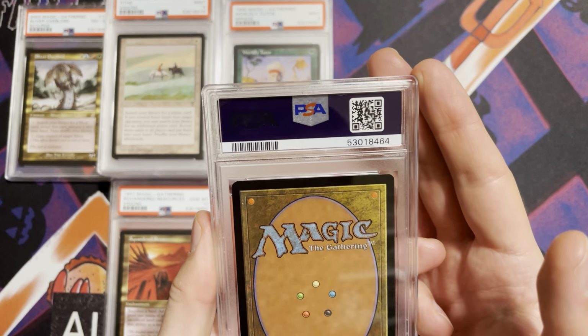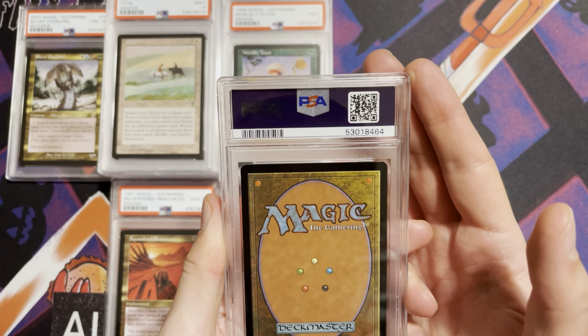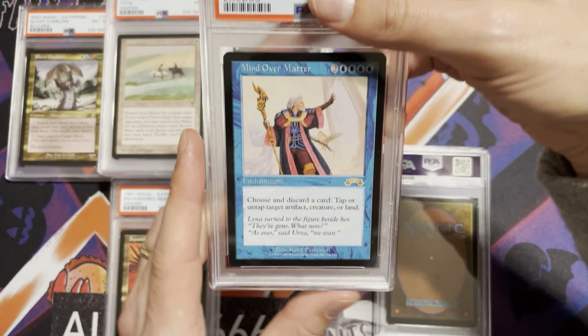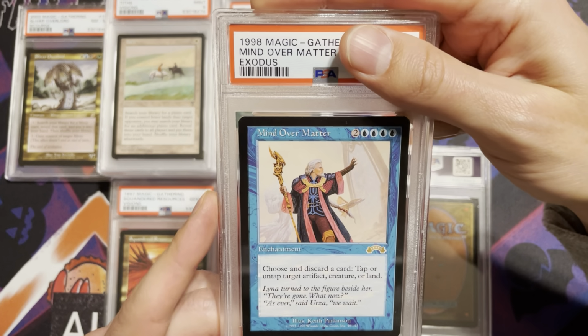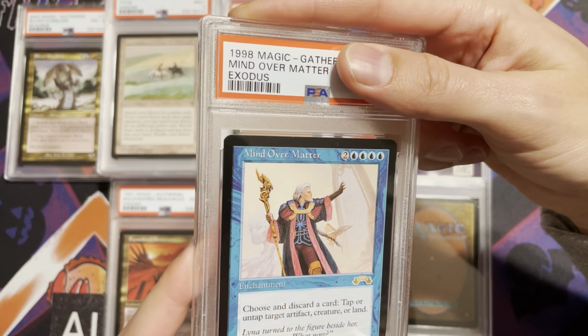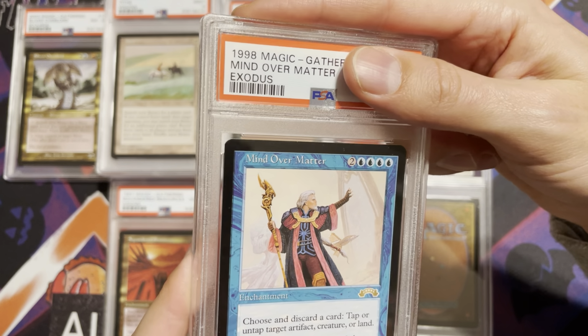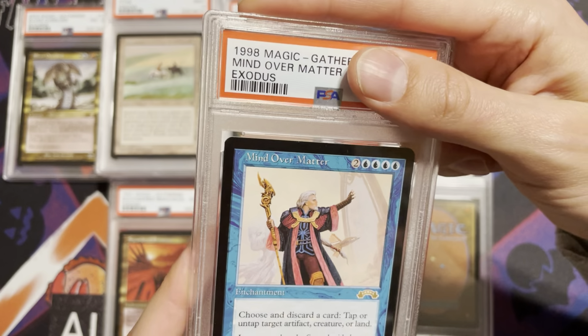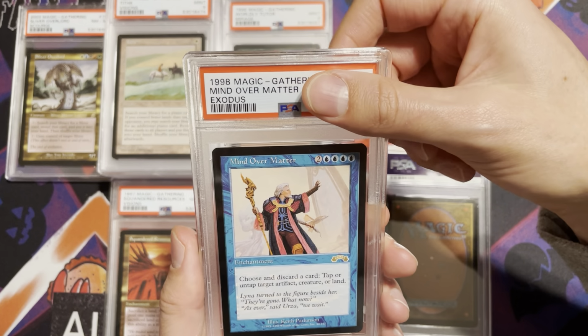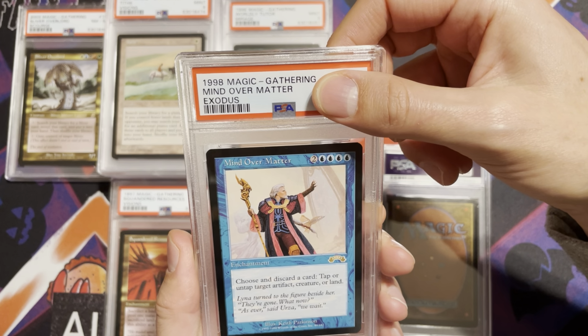Man, this one looks good too, actually. The back looks really nice. Mind over Matter. All right, this card's cool. Exodus. This card looks really nice. I actually don't see anything wrong with this card that jumps out. So if this was a 10, I'm gonna go 10 on this, guys. Mind over Matter. I think this is a 10.